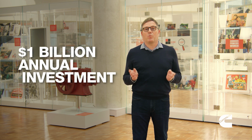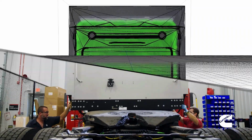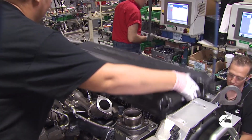Our vast network of Cummins engineers spans 37 global technical centers and is backed by an investment of more than $1 billion annually. This investment is amplified through partnerships with universities, national labs, and others, all in pursuit of the best technologies. Cummins is the only powertrain company able to offer this broad range of solutions based on a common platform, and these products will be supported by the industry's largest sales and service network.